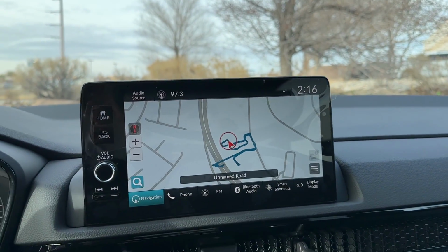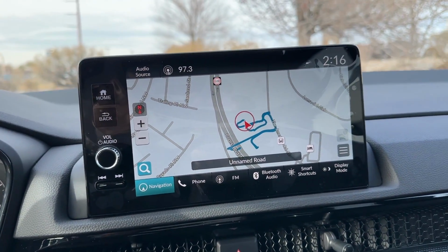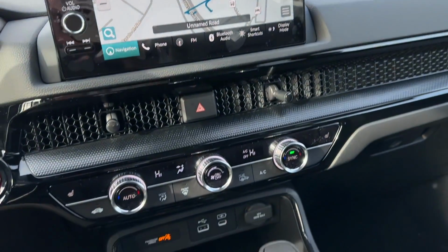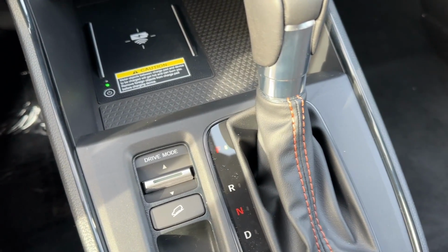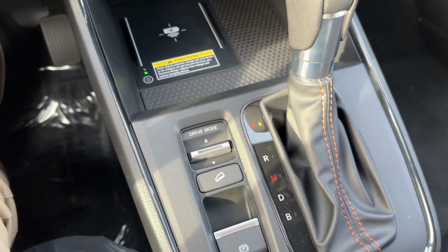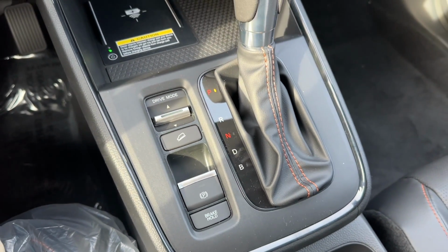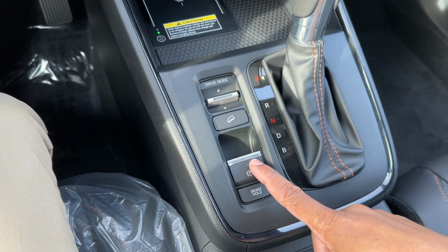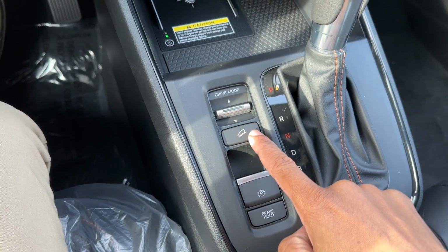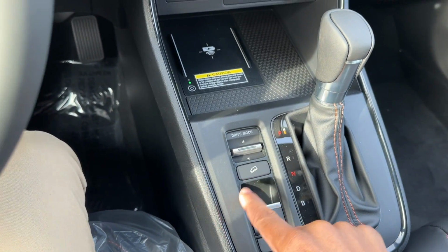So it has its own built-in navigation. You can see breadcrumbs, you can see where you went. The car has been up and down in the dealership, getting the PDI and everything ready. But everything else is pretty normal, like a normal CRV, so park, reverse, neutral, drive. You have B mode for your regenerative braking if you want to charge the battery a little bit faster. Brake hold, you have an electric parking brake. You have a downhill descent control, so it's like cruise control for off-roading, but you guys are probably not going to use that.